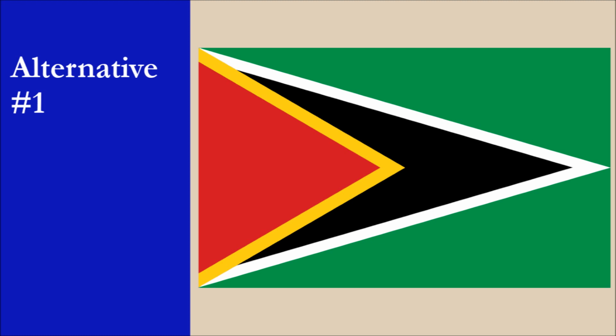We did say a few moments ago that the solution is not perfect. This is because the 2 triangle borders meet up near the top and bottom of the hoist side of the flag. So here we have a contrast problem with the light colors of white and yellow. But because these cover a small area of the flag, it's much less of a problem than the current flag's contrast issues. Here is another combination that works for the most part.